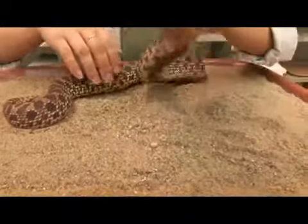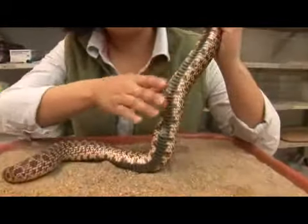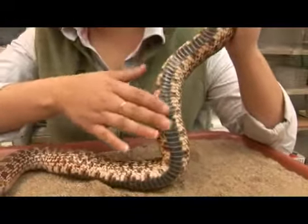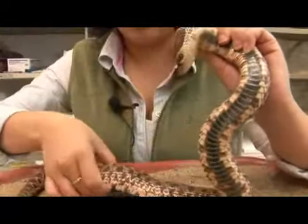They also have a very interesting coloration on their ventral side. These snakes tend to have a checkerboard pattern of black and orange. However, this particular snake is predominantly black with some orange spots.